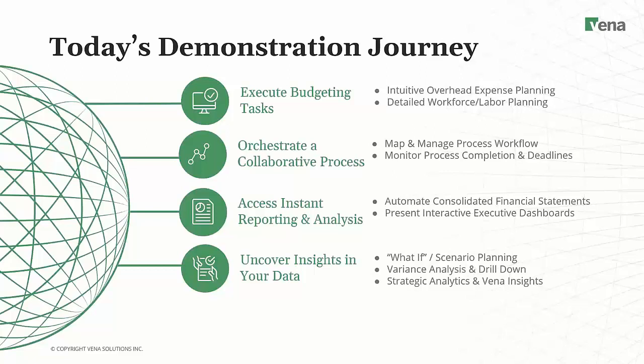Okay, welcome everybody. Quick introduction. My name is Neil McDonald. I'm a solution consultant here at Vena. I've been with the company for about 8 months now. Prior to that, I was in the Microsoft space. I've known Scott and the Endeavour team for a number of years. Worked in GP, worked in Business Central, worked in D365 Finance. And I wished I'd had a tool like Vena back in the days when I was doing budgeting.